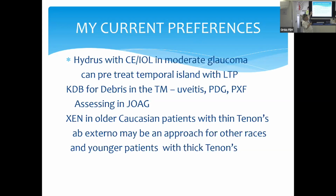So those kind of eyes with junk in the TM, you go in and you unroof it, they do really well. And then I'm also thinking it's going to be good for my JOAG. I had one lady, 2 failed trabs, pressure of 32, won't take many medicines. She got a Trabectome, and her pressure was 14 for like 3 years. It worked like a charm on her, and she was a juvenile open angle. So I feel like Kahook may be good for that population, and I'm using it.